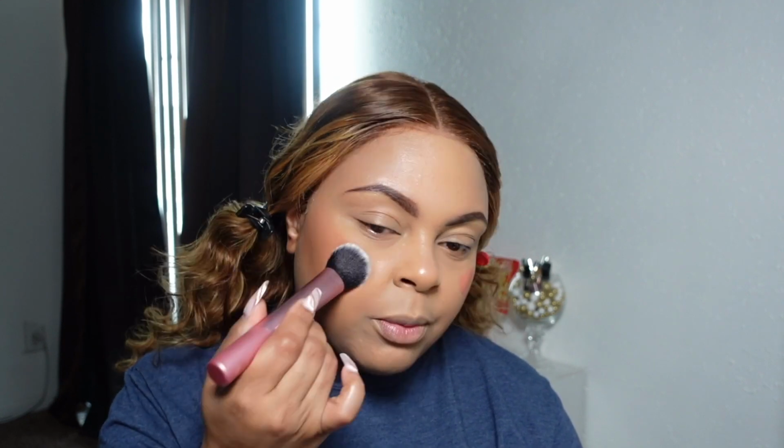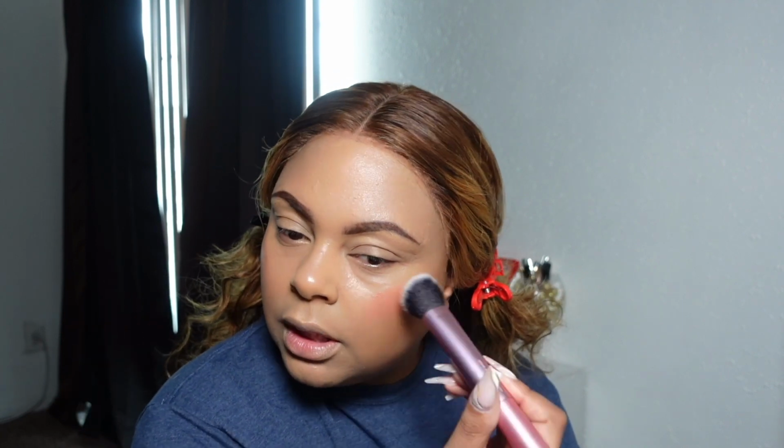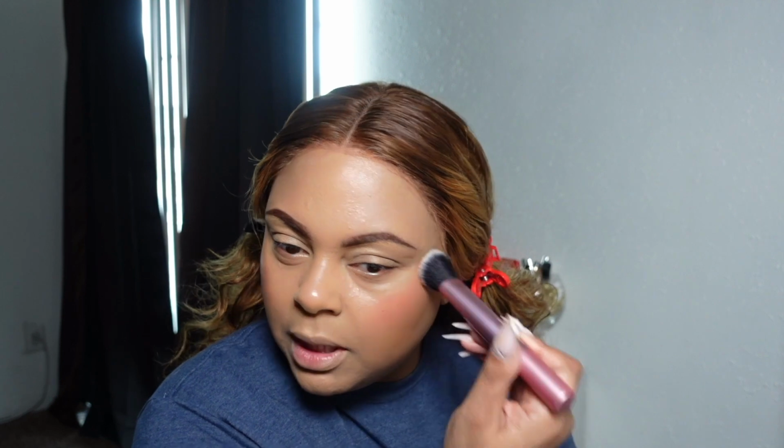I really feel like I could have went with a lighter shade, but this subtle blush is completely fine with me. Hopefully you guys can see it. It's very pretty. Minus my hair band in a way.